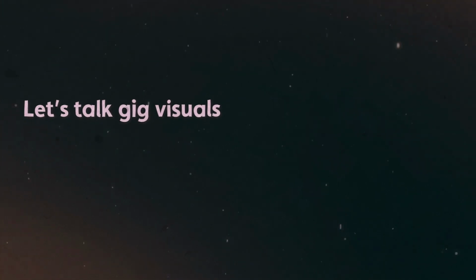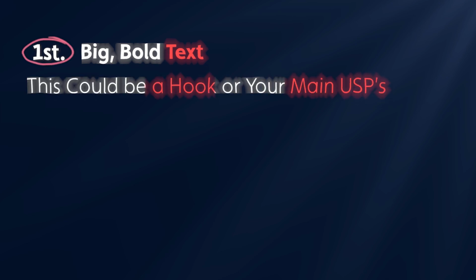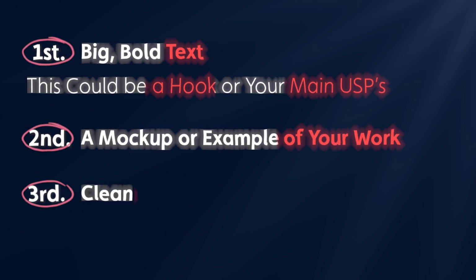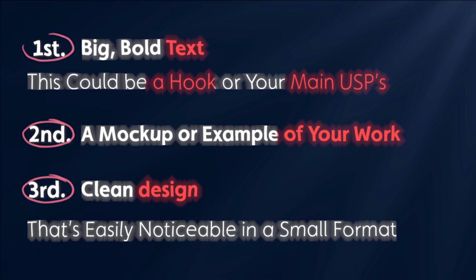All right, let's talk gig visuals, because if your thumbnail doesn't stop the client from scrolling the search page, nothing else matters. And here's my go-to format for high converting gig images. First, big bold text. This could be a hook or your main USPs. Second, a mock-up or example of your work to showcase it. Third, and this is the hardest part when dealing with multiple elements, and that is making it easily noticeable and clean in smaller formats. And if you can add your face into the thumbnail too, that's even better, because at the end of the day, you're the freelancer they'll be working with.